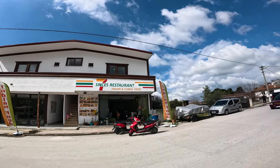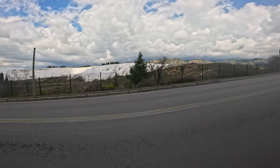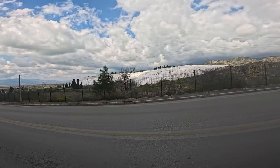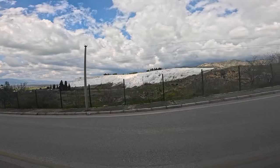Seven spices. Okay, had a nice beef shish plate. Now I'm off to Hieropolis. Look at that incredible limestone hot spring formation. Glowing white travertine. Made it to the ancient city of Hieropolis.